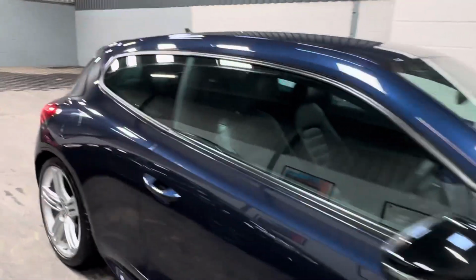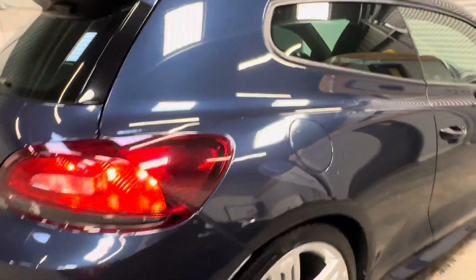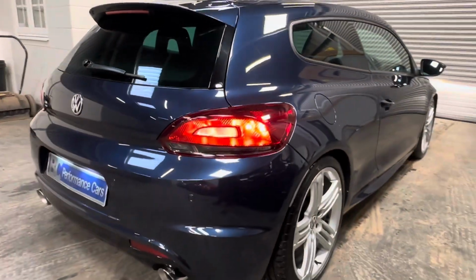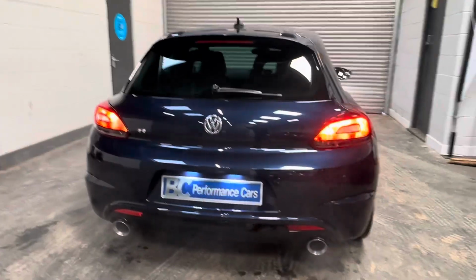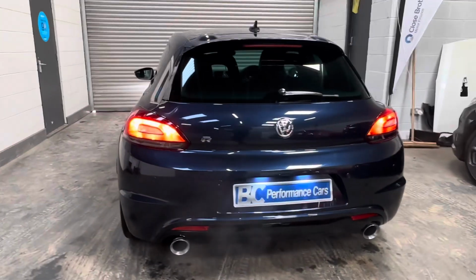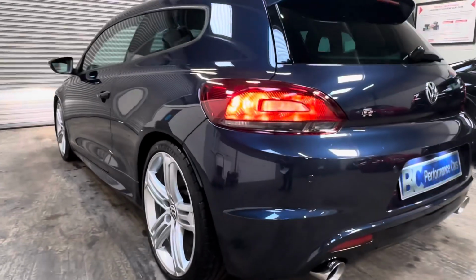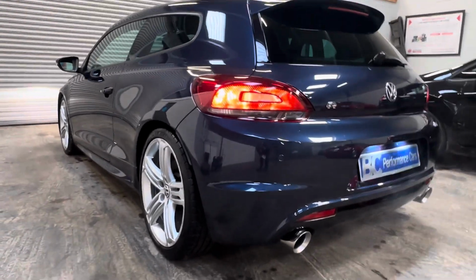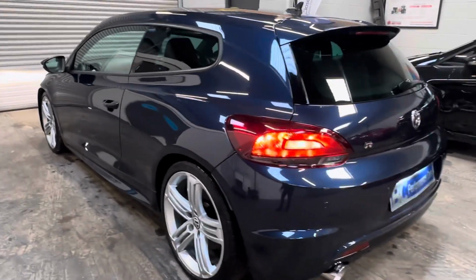Record of 10 services. The vehicle's been maintained by V-Hub in Tewkesbury, also known as Revo Gloucestershire, RTEC, VRS tuning and AKS tuning as well. LED exterior lights, just a lovely, lovely example. I challenge you to find a better example of the Scirocco R.